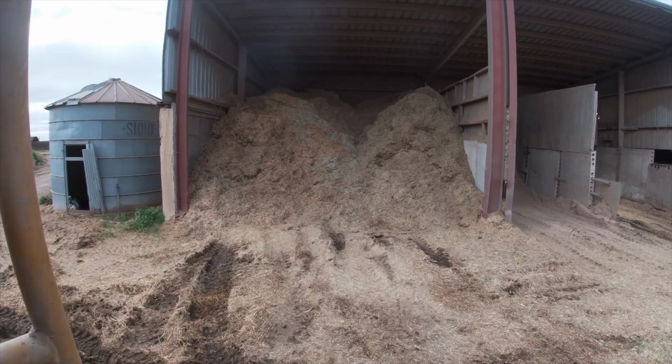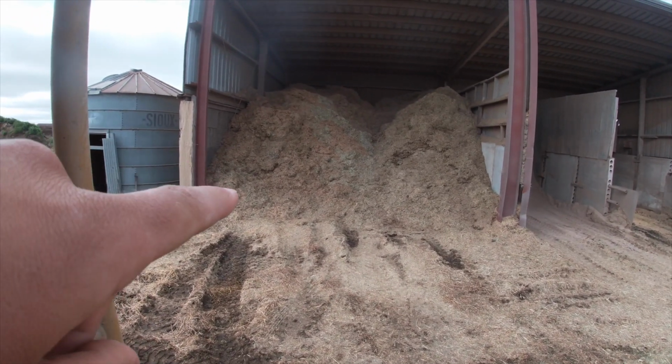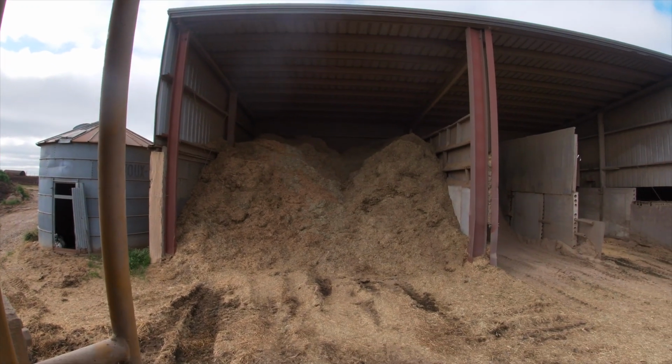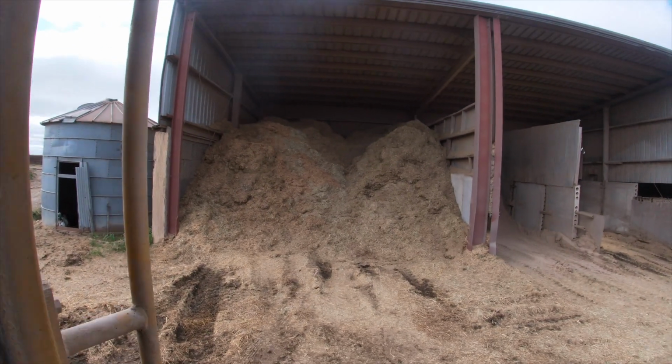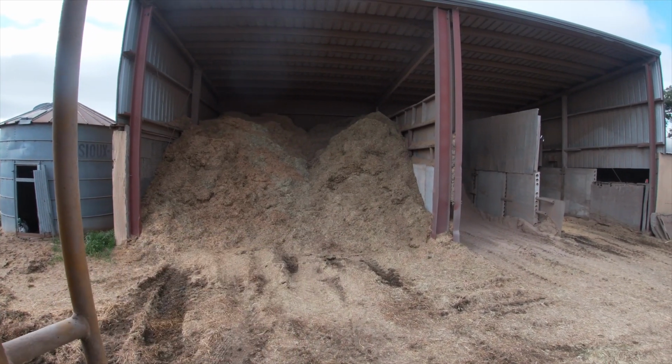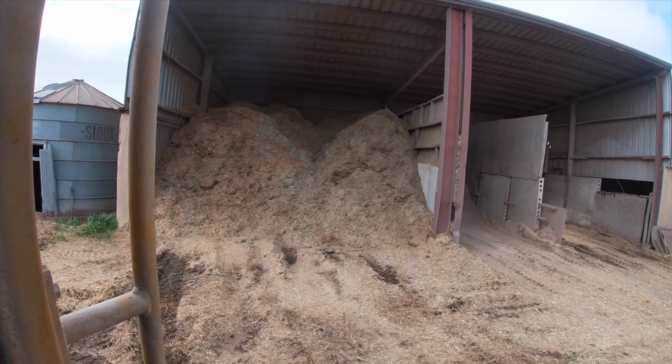So we do have a full commodity shed of dry hay. They actually ground that yesterday. So the left side is the grower side that I feed in my ration, and the right side is for Dad's starter wagon that he's feeding in his ration.